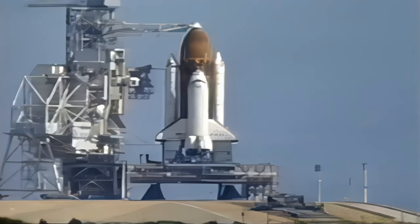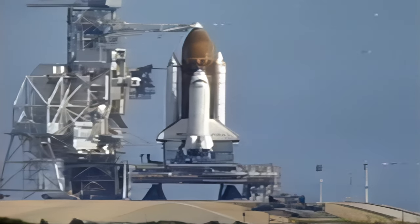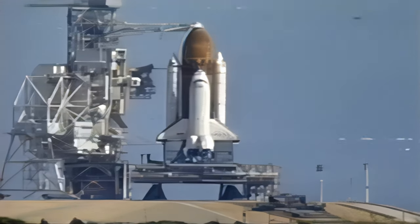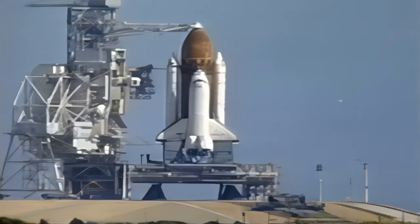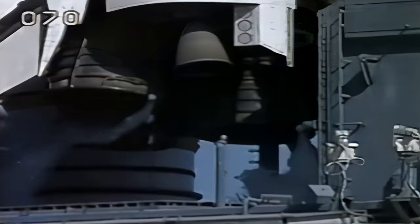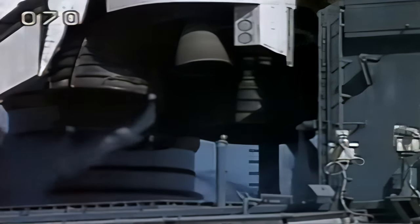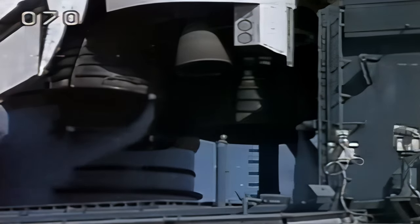And Tom Henricks replying that the auxiliary power units look good. Just 4 minutes and 20 seconds away from launch of Columbia. The liquid oxygen fill and drain valve is now closed for flight. A final purge sequence of Columbia's main engines will begin in about 5 seconds. The chamber coolant valves on the main engines will be open to prepare for engine ignition.